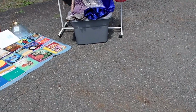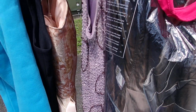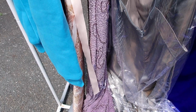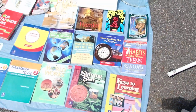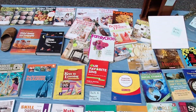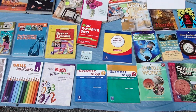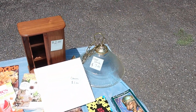Then I have some dresses here that don't fit me anymore. Depending on the length, that's the price, but it's probably like $20 to $25. And then I have this sweater here. I have too many sweaters at home, and I don't even wear sweaters. Then I have all these books here. The books are $1 and the magazines are 3 for $1. What else? There's a lampshade over there for $7.